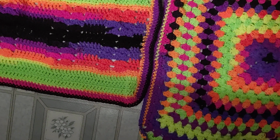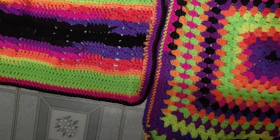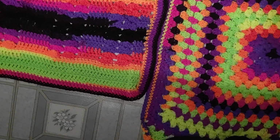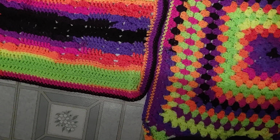These are just two of the things that I made. I'm going to be making a bunch of these. I like to have bathroom carpet things or rugs that I can just toss in the wash every few days or a week or whatever I feel I need to do. And there you go. Just another little project.